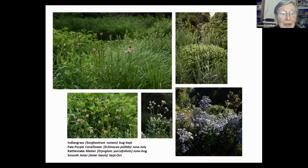Pale purple coneflower is upper left slide. It's very tall, like, I don't know, 5 feet high maybe. And it has tall, delicate, and early bloom, which means in this garden, June bloom, June, July. It's absolutely extraordinary looking when it's in bloom.